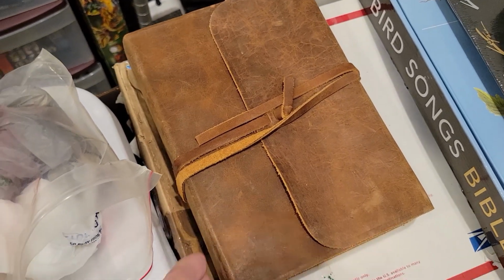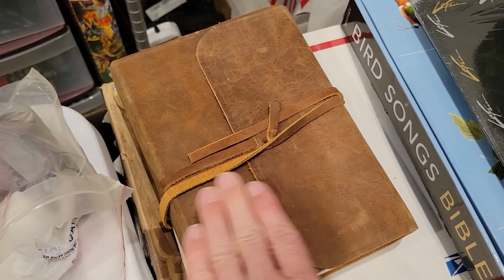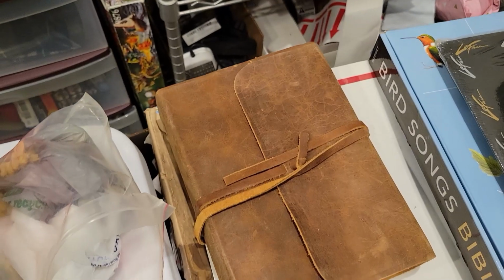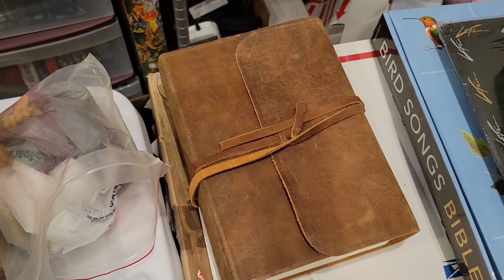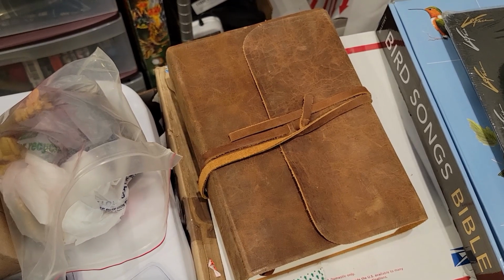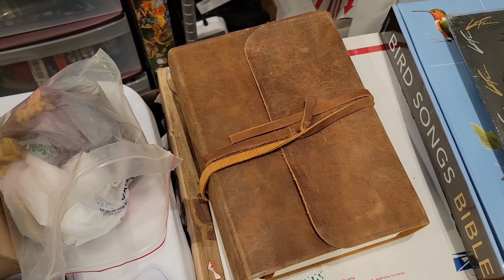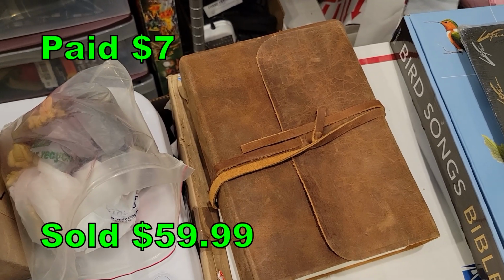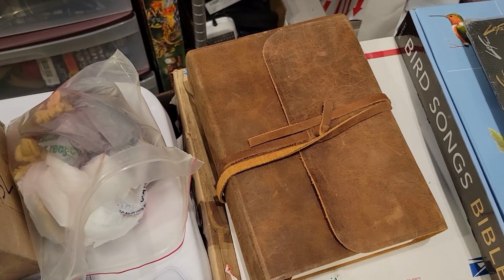Sold a Bible. This is a leather-bound journaling Bible, and basically there's words on one page, and if you flip it over, the next page is just a blank page, so you can write on it what you thought about what you read. There were different comps, some for like $20 and some as high as $75. So I listed it at $75. And I got a best offer of $40, and I countered with $59.99, and they countered with $50, and I countered with $59.99, and they went ahead and accepted it.